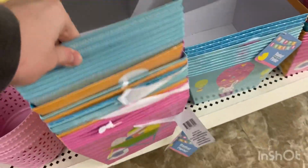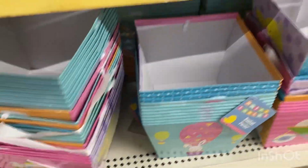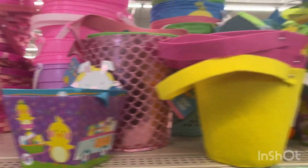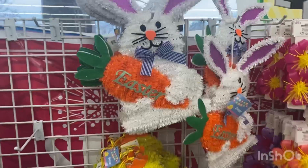I also really like these box ones. We have gotten those a few times each year, and I'm always a big fan. They have Easter grass, though I don't think it's the best quality, so I'd probably skip that. Again, here's a couple of more Easter baskets. There's so many different kinds.